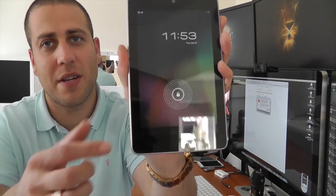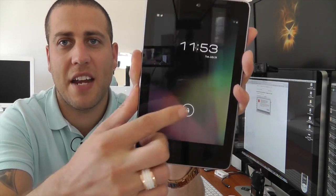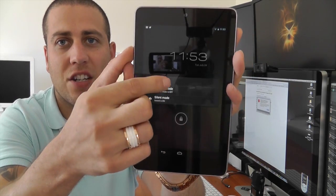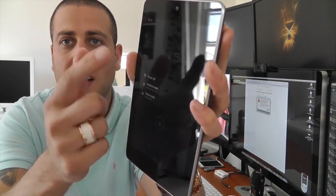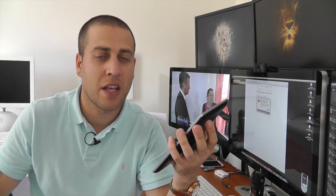But then I turned it on, got into it, started playing around, locked the screen, went to unlock it, and got myself a bit of a major issue. And I'll show you exactly what that was. I literally couldn't do anything on the screen. Even if you hold down the power button and actually go to press this, and you can see, you can hear I'm pressing it, it just doesn't do anything. So the screen literally has stopped responding altogether.